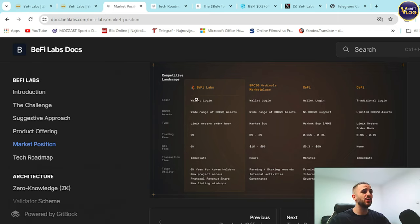And right here in BRC20 Ordinals Marketplace, from 15 to 60, up to $60, guys. Right here, 0.3 to $50, none in CeFi. Transaction time, immediate, hours, minutes, immediate. But also you can see that BeFi checks every column right here. Token utility, you can check out 0% fees for token holders, new project access, protocol revenue share, and new listing airdrop, which sounds pretty amazing.